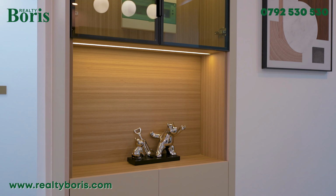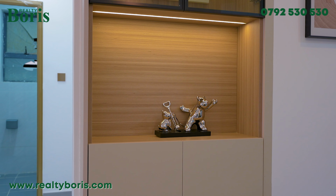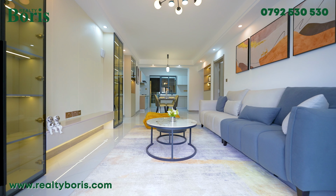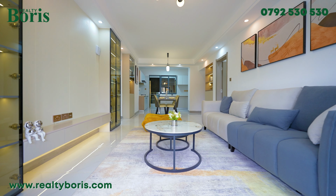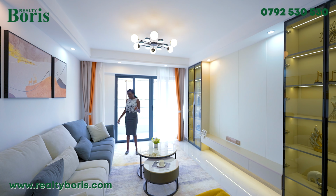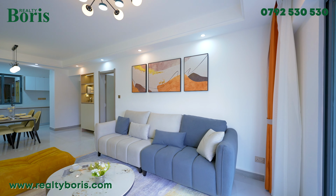And of course, we have a very huge living area, 160 meters squared. This is a very huge living area. A living area this size, it is just enough. I love how you can still do your seat. You can even do an L seat. Yeah, an L seat would still work over here and still give you enough space.